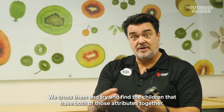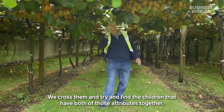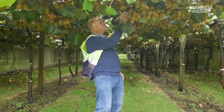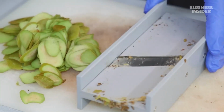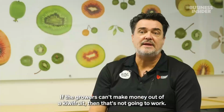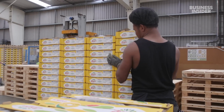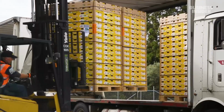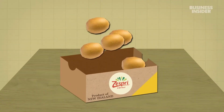In New Zealand, the kiwi industry operates under a unique system known as a single desk marketing arrangement. This means that all kiwi fruit destined for export is marketed and sold through a single entity, Zespri. Zespri's role is to ensure that New Zealand kiwi fruit maintains a consistent quality and brand presence in international markets.